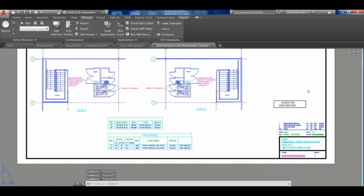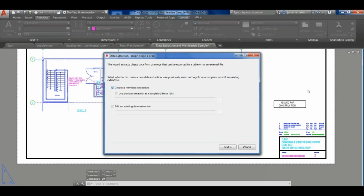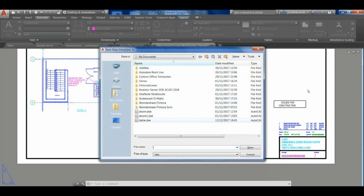It's also available up in your insert tab, annotate tab, extract data, or you can use DX as a keyboard command. It brings up a handy data extraction wizard, so it brings you through all the options, guides you through it. You can click next, a couple of options there. So I'm just going to create a new data extraction. Click next. It's going to save over a previous one I've created, saves it as a .dxe file.